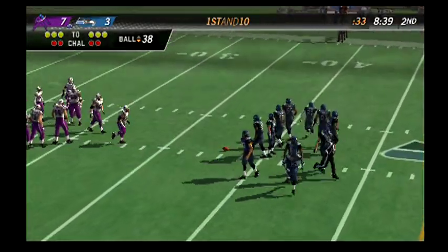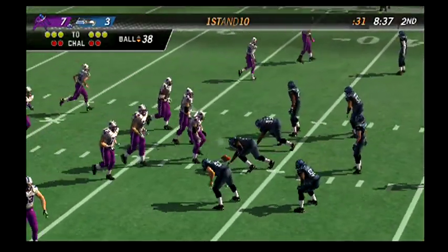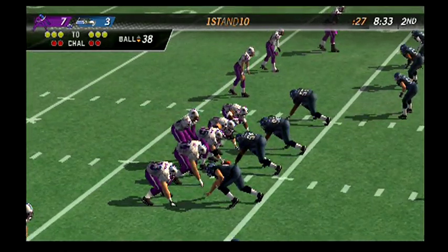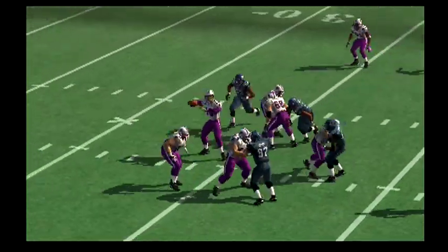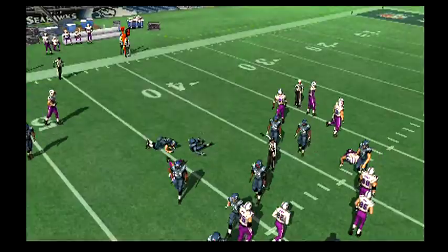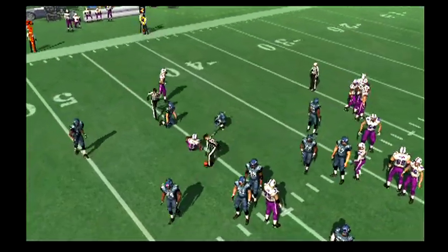Come on! All on us, y'all. All right, man. Come on! Let's go, be first. Pass play here on first down. With the pass, it's a screen. Trufant is there on the stop at the 45-yard line.